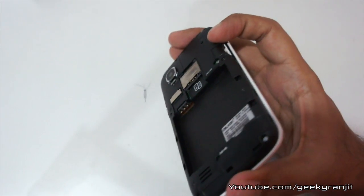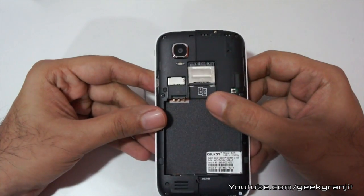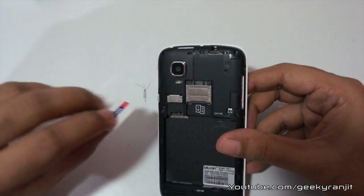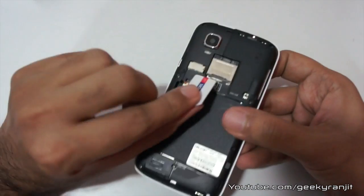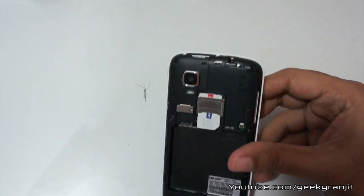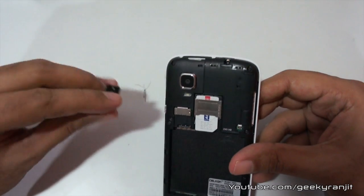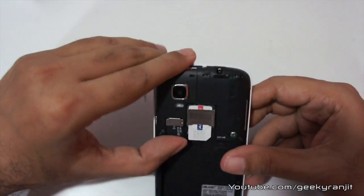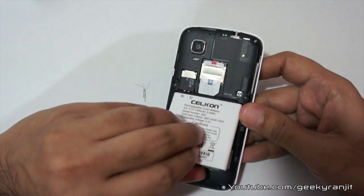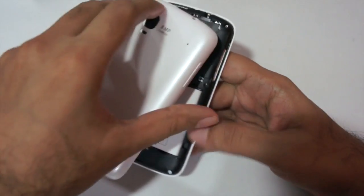This is one of the first Celkon phones that I'm reviewing, and again, as it's a dual SIM, we can add 2 SIMs. I'm just going to add 1 SIM for now, and I'm just going to add the first SIM like this. And we also have a slot for micro SD. I believe this is the one, and let's add the micro SD card, and let's put in the battery, and let's see if it does have any charge, and can we do a first boot of the phone.